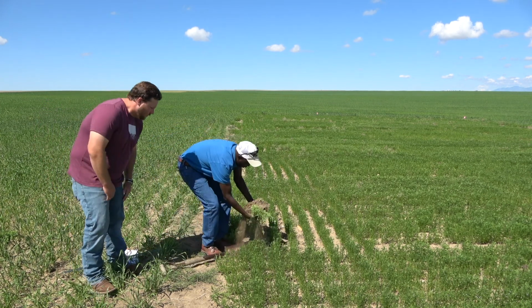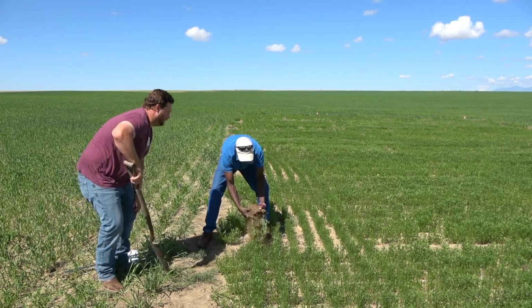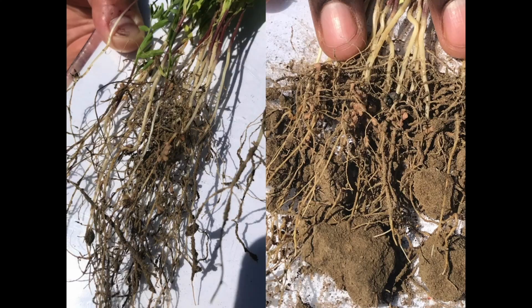So lentils can be inoculated by naturally occurring rhizobia in the soil. In the photo on the left, we have uninoculated lentils. Notice how there are some nodules present. This field was previously in CRP, and naturally occurring rhizobia were able to successfully nodulate the plants. In the photo on the right, you can see how much more abundant the nodules are on the inoculated plants.